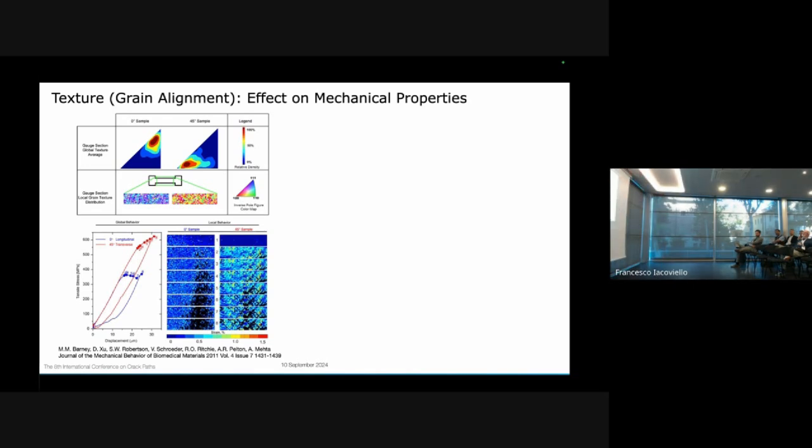we're applying the stress. So if you can imagine that the transformation pathway is different, then the crack pathway is also going to be different. And we'll see that coming up.